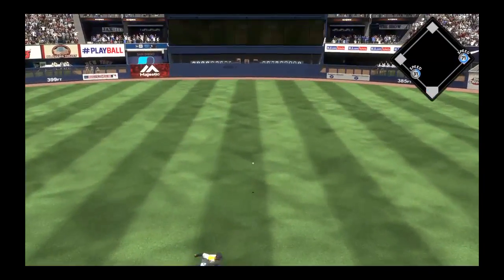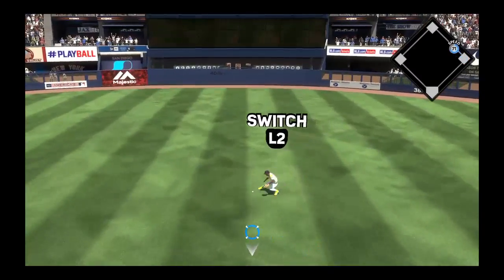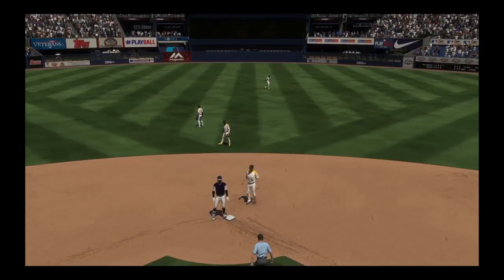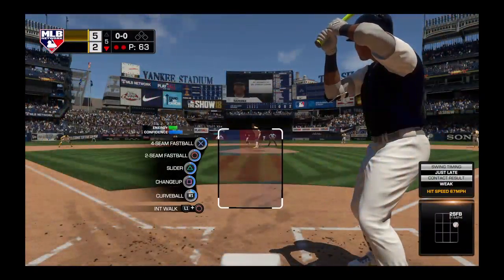Oh, and he botches it. The throw into second. On to second, but he's in safely as they also score a pair of runs on the play.